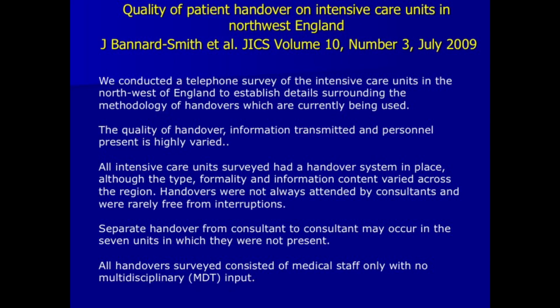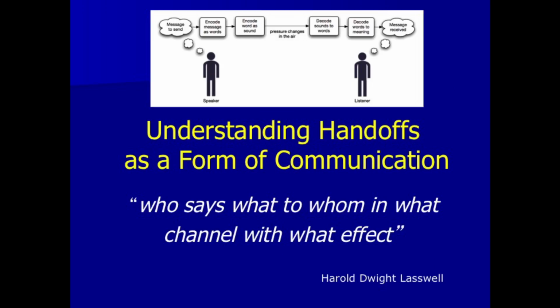Harold Lasswell has shown us that understanding handoffs as a form of communication is more than just the words, but actually the coding and encoding of the words and sounds in order to get a better understanding in the listener. What this means, according to Harold, is that who says what to whom, in what channel, and with what effect can have a huge influence on the overall outcome of this transition of information.